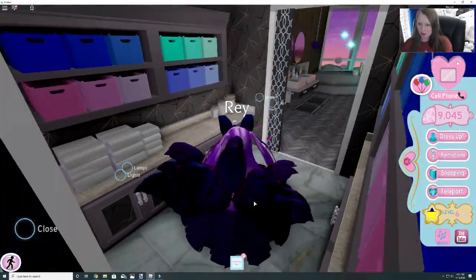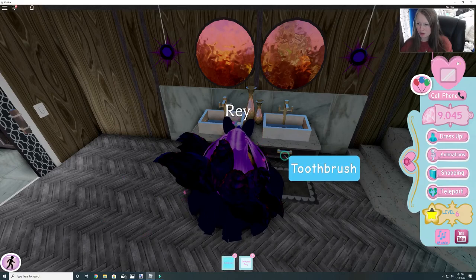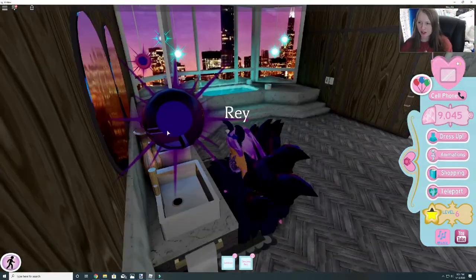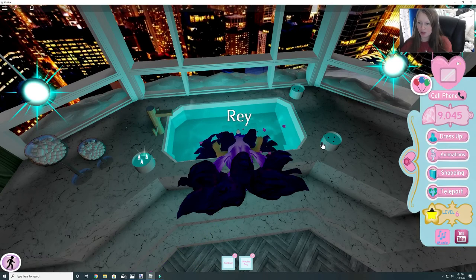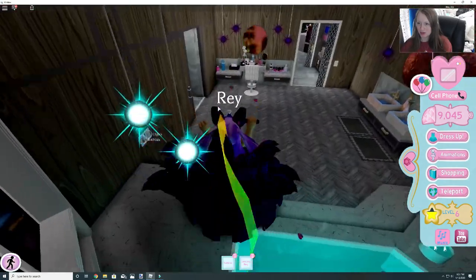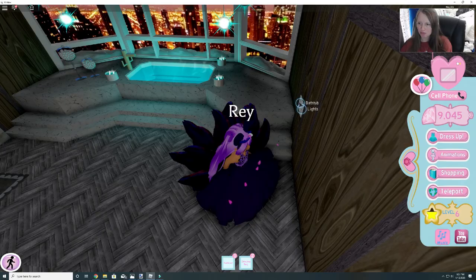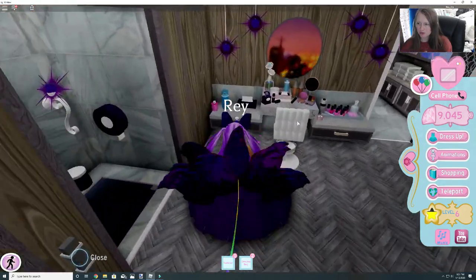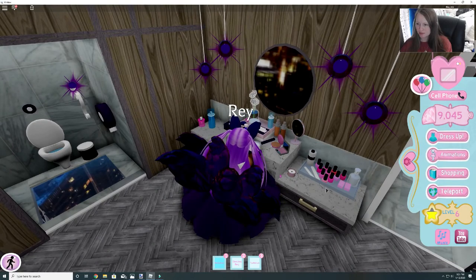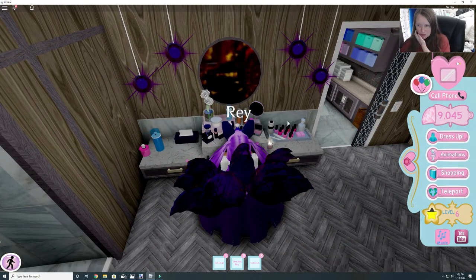Here's what looks like a laundry room, kind of, or the storage, the bathroom. You can get your toothbrush. How funny. This is very elegant. It's nice. Of course, you have a bath. You can light all your candles. This is so cute. What is that? I don't know. You have a makeup station. You got all these candles everywhere. It's pretty cool. Nail polish.